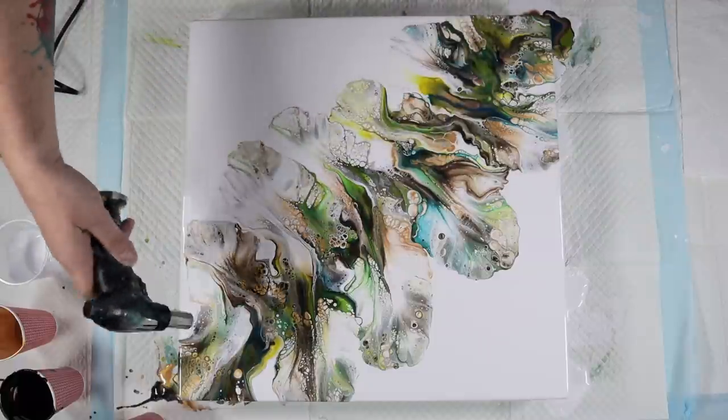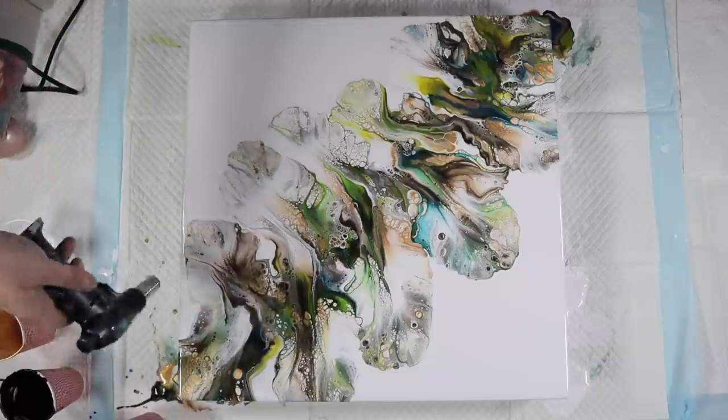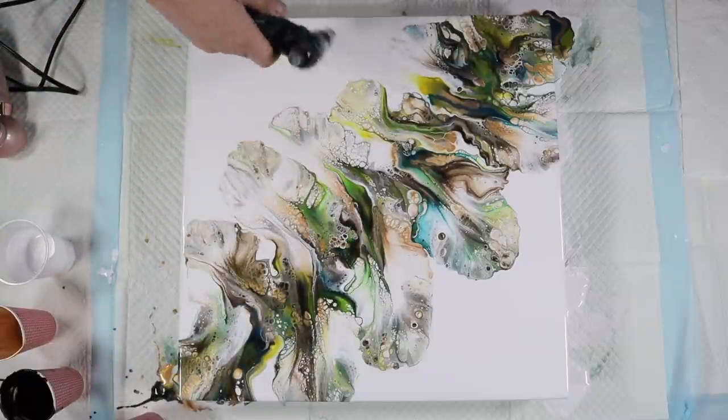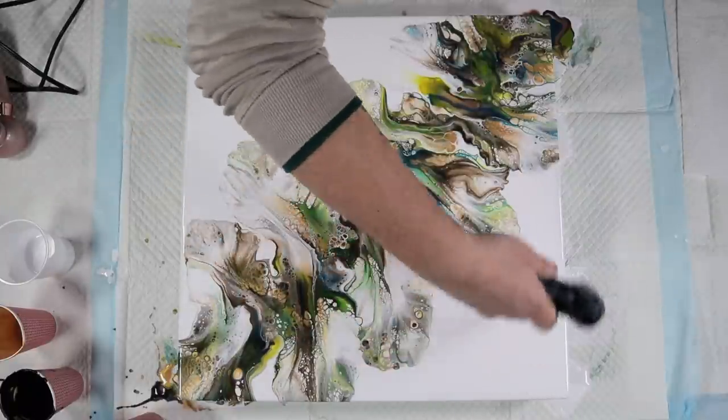Let's just make sure we get everything on here. Popping these bubbles not to really create cells because I have so many of them, but just to get the bubbles that are within the paint. And I'm going to go in the white here as well, just in case.